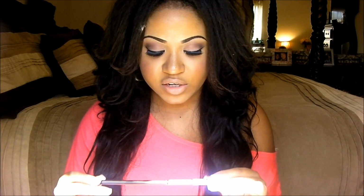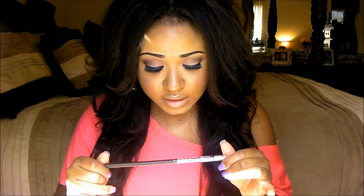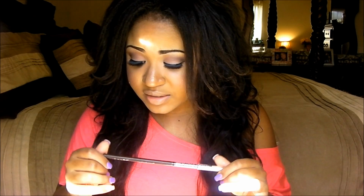So now for eyebrows, I want to talk about this Wet n Wild Color Icon eyebrow pencil that I have been using. This is in the color 652 dark brown, and this is what I use currently to do my brows with, and I really love it. And it probably retails for about $1 or $2.